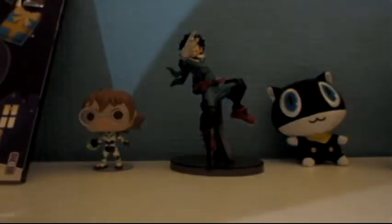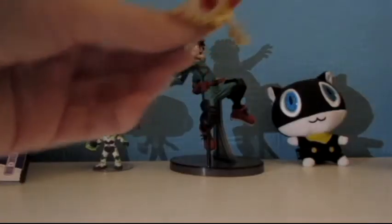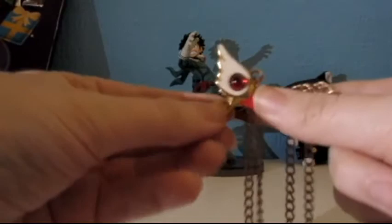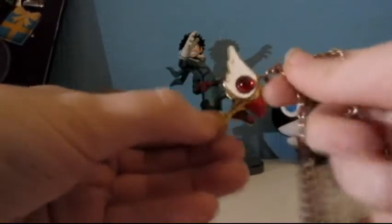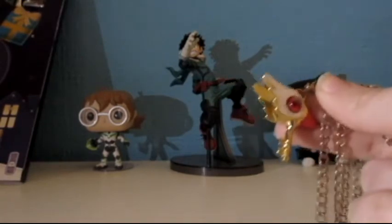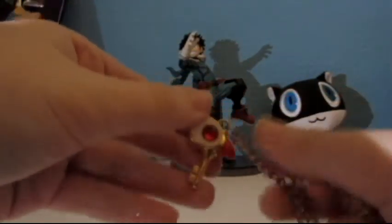So yeah, there's that. Next up is this Card Captor Sakura necklace, which is obviously the little key that she wears around her neck that turns into her staff. I will say this is probably my favorite wand out of all the creations. I know there's only 3, but this has been my favorite. I don't know if it's because of nostalgia reasons.